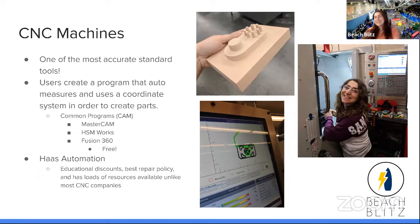All right, next up are some CNC machines, computer numerical control machines. These are one of the most accurate standard tools. Obviously, there are much more accurate tools out there, but I do think a majority of workplaces have CNC machines. I think CNC machines are growing in FRC as well. And how these work is essentially like your mill and lathe. We'll talk about CNC mills and lathes. There's a whole other category of CNC water jets and CNC laser cutters and stuff like that. But for the purposes of this, we'll talk about CNC mills and lathes.